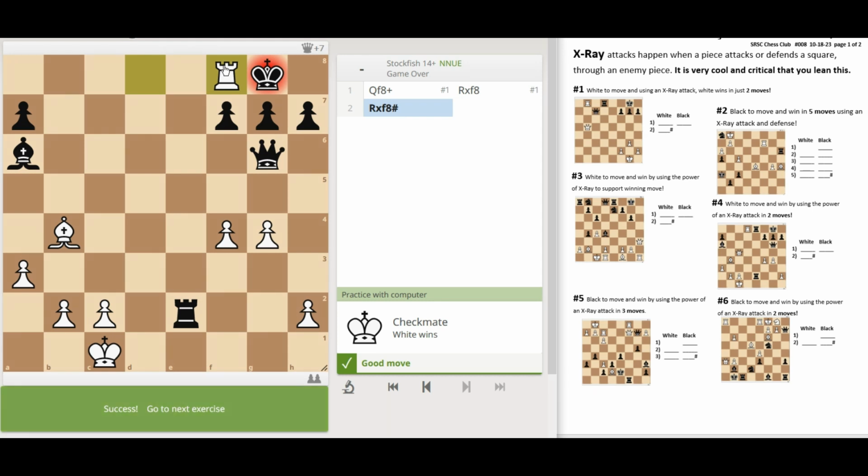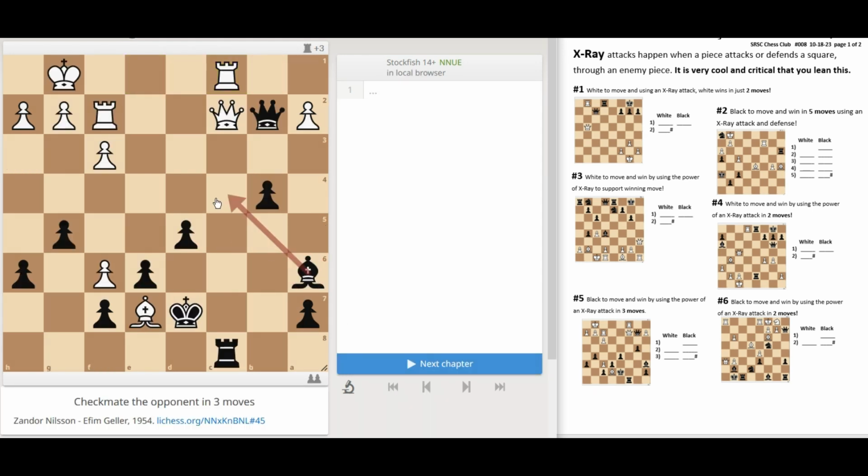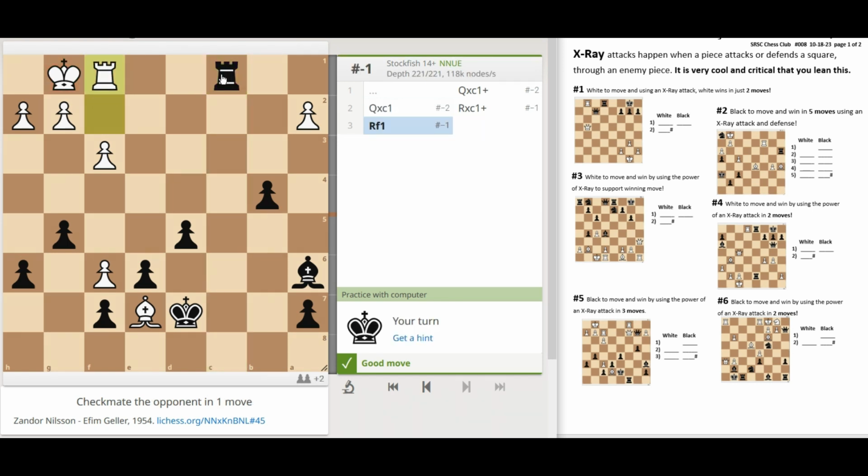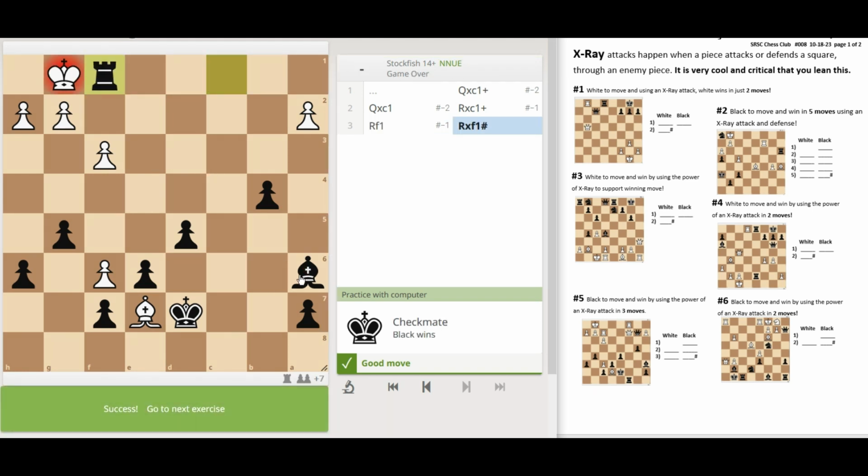Problem number 5. You've got to study the whole board. It's important to realize we have this, we have this, we have all of this, and we have that. But it's not enough. So we kick this off with check. We follow it up with a second check. Only legal move is to block. We have support for our rook, and we have checkmate.